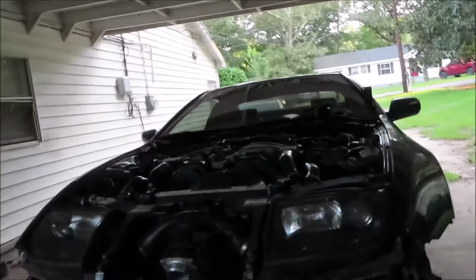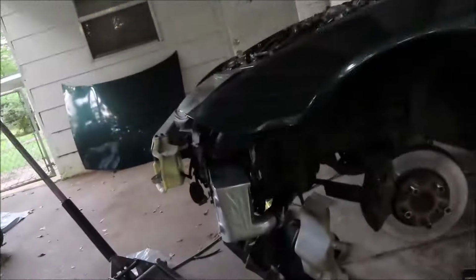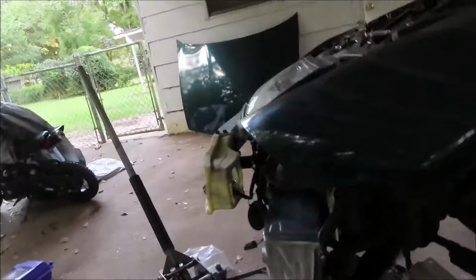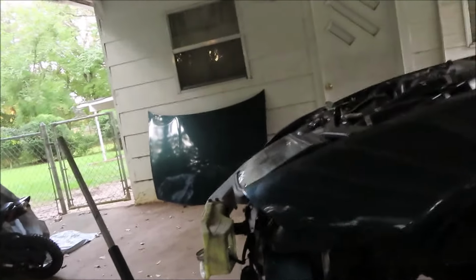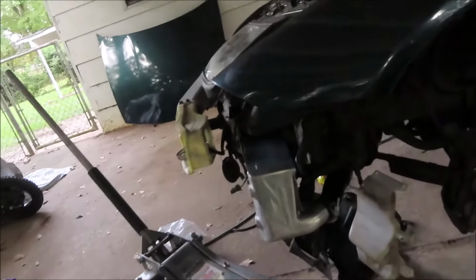It might seem like a lot to y'all, but honestly, the bumper, the fender, and the fender well we took out, which I told him he's gotta keep. And also this reservoir he tried to take out, all of that is gonna be basically plug and play.